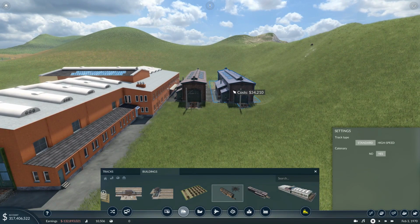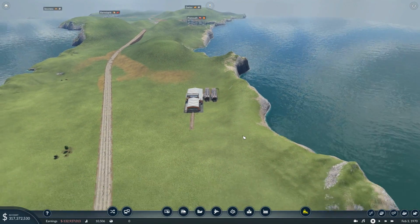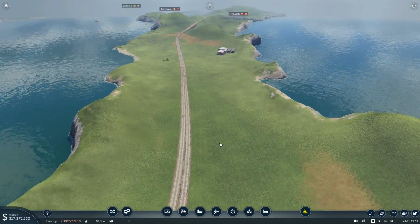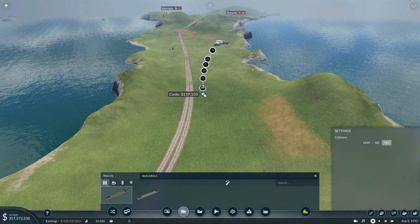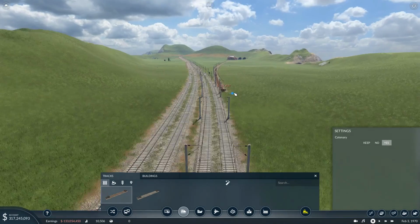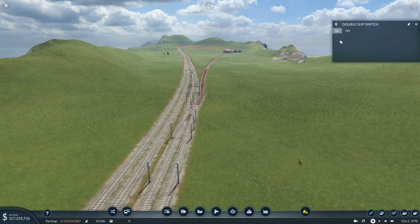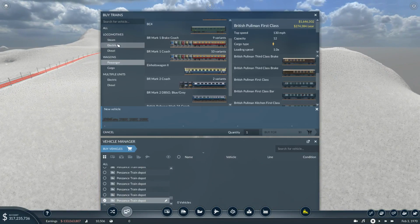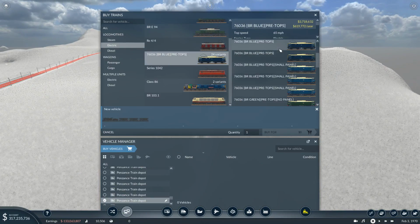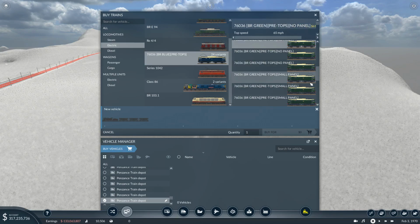Okay, I've got a plan. Tracks, yeah, have it come out not so steep. Now I don't know if it will actually cross over and go onto this. Hopefully it will do that. Now if I buy the train in here, so buy vehicles, will it work? Right, green, I think we used the double green. I'm going to use the double green again, unless there's another double green.